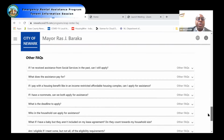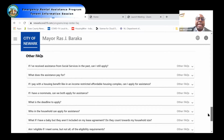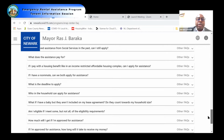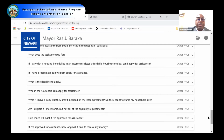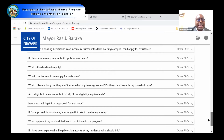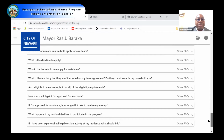And so I'm showing you this so you'll know what types of information you get at this website and at the call center, right? Everything from whether or not you can still apply if you've received social services in the past, what exactly the assistance pays for, if you pay with a housing benefit, like an income restricted affordable complex, can you still apply? If you have a roommate, can you both apply? What is the deadline? Who in the household can apply for assistance? What if you have a baby and they are included on your lease?